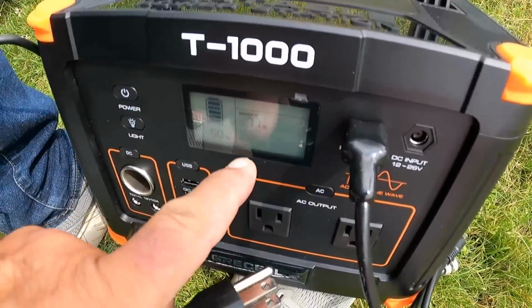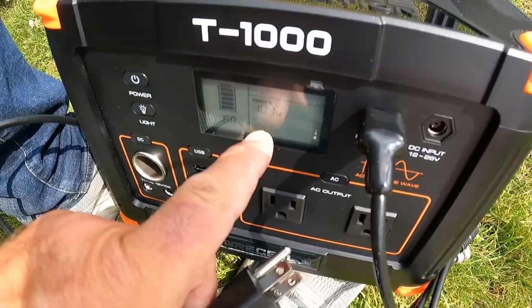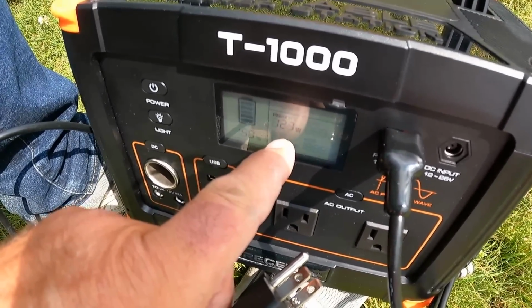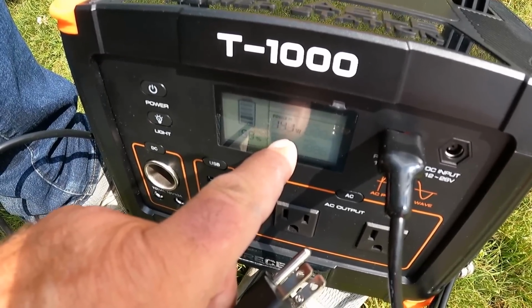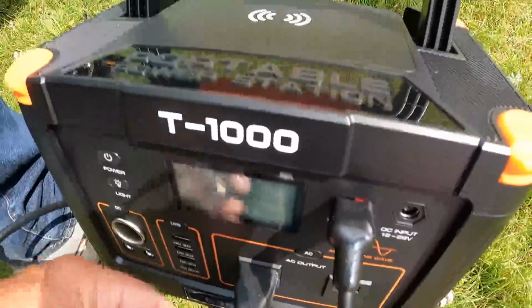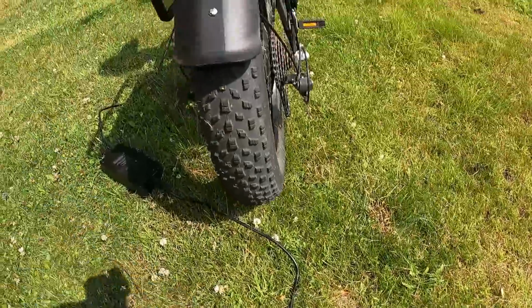Oh, see, a cloud came now. It's down to 70, 71, 73. Now it's going up to 84, 86. So as soon as the sun comes out, you can see how it picks up. Now it's up to 127, 130, 132, 135, 138, 140. Ooh, we're hitting a new high. So we're going to plug this in. And then we should be charging over here on the bike.